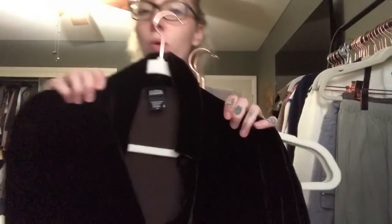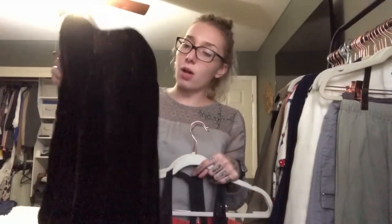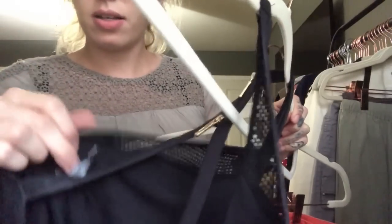I found this older label Eileen Fisher velvet top. And normally I wouldn't pick up this because I stopped picking up older label Eileen Fisher because it was not moving for me. But velvet has been doing well for me. So we'll see. This is a Carmen Marc Valvo swimsuit.